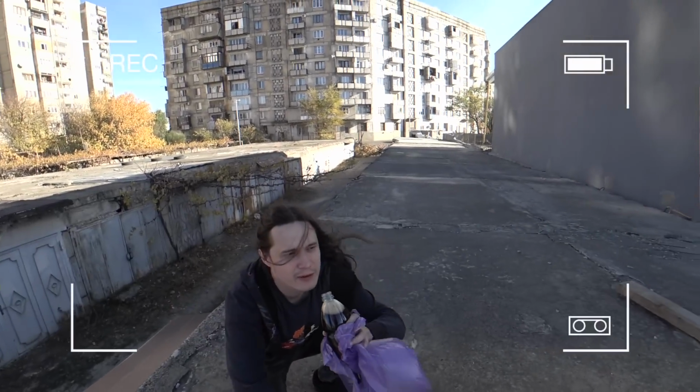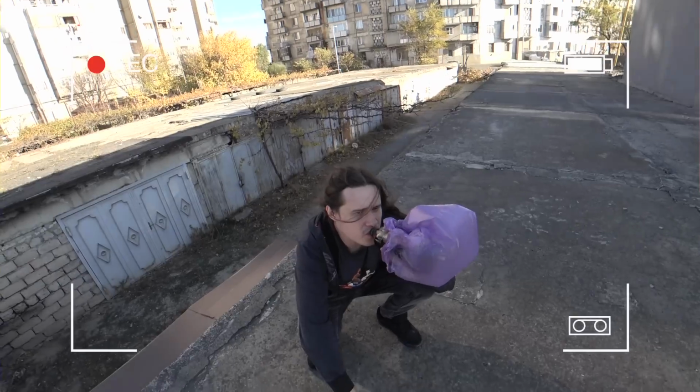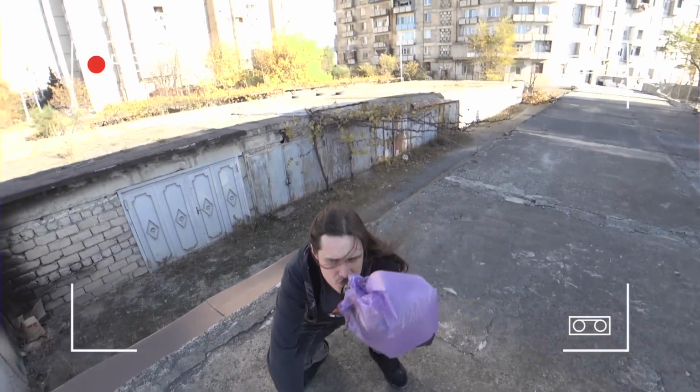Alright, Max has fulfilled his alcohol intake for the day. He got a beer. There we go. Typical Russian bydla, typical Russian gopnik style. Drinking beer, slap squatting near some garages. So now let's go in and actually check out their place.